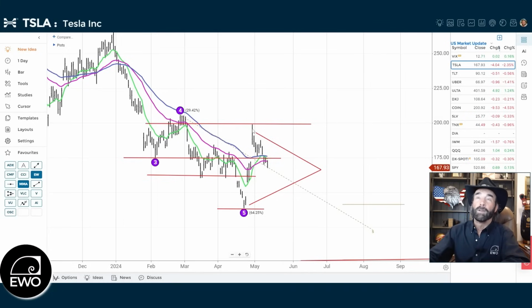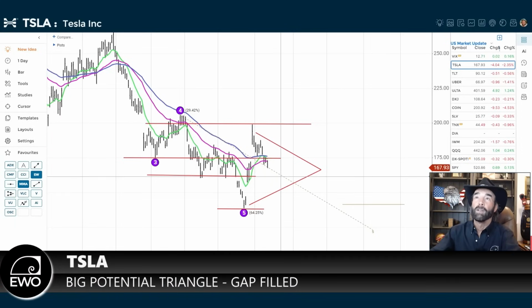We did make it up to 200, but we couldn't get above 200, and now we're headed back down. But notice we filled this gap here. Is that going to be enough, or do we have to come down and test this level? You can use this cursor button here, and it will give you the exact price over on the right-hand side. So we're right at 168 now. 162 or so is where that level support is. It seems like we want to come down there.